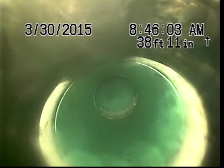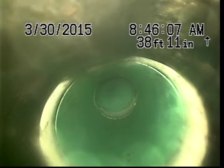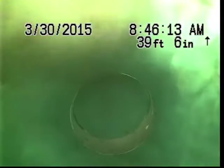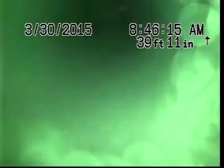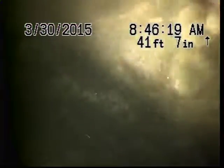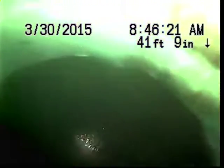Okay, right here, 38 feet from our point of access, the line transitions over from 4-inch ABS to a 4-inch PVC 3034 pipe. The transition looks good from ABS to PVC. Looks like it's going to drop down here towards the street. And there's the main at 41 feet.